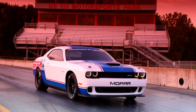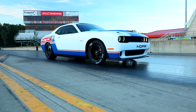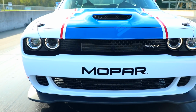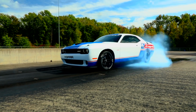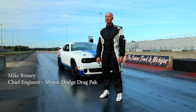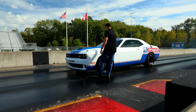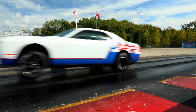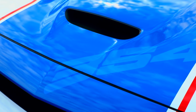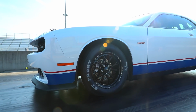This is a new Mopar Dodge Challenger Drag Pak. It is a factory-developed race car. This is the fastest car we have ever built. This is a factory-offered, factory-developed race car that you can buy and go racing with off the trailer. This new Drag Pak has a supercharged 354 aluminum HEMI mated to a 3-speed racing transmission that is manually shifted.